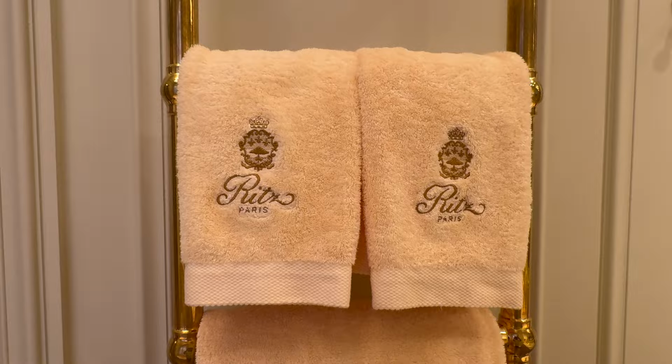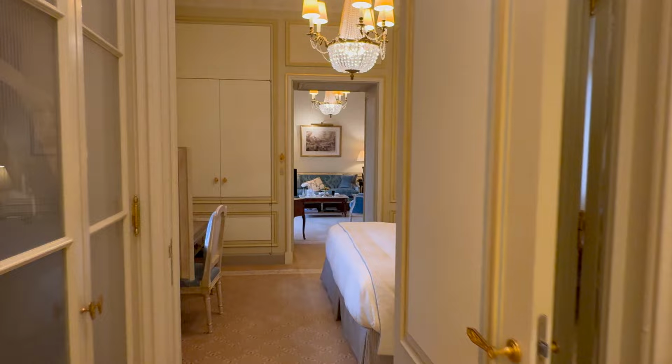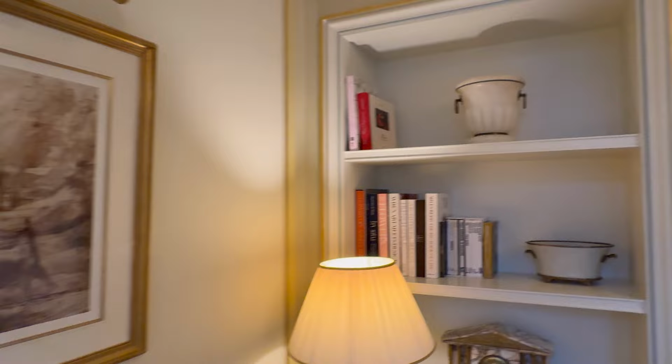I'll walk you around the place in detail. Just look at the balcony first. Actually, we'll do the balcony last because it's a bit cold outside. So start at the front again. You get nice paintings on the wall, lots of books, books and a vase, like that.